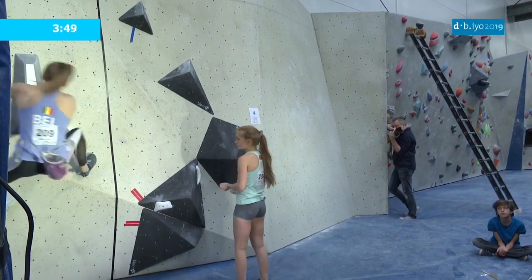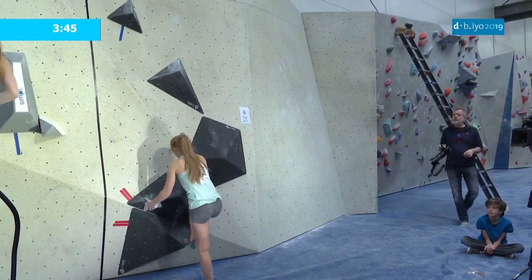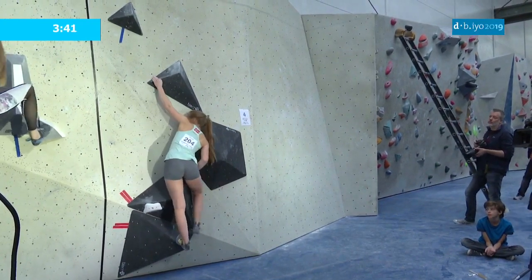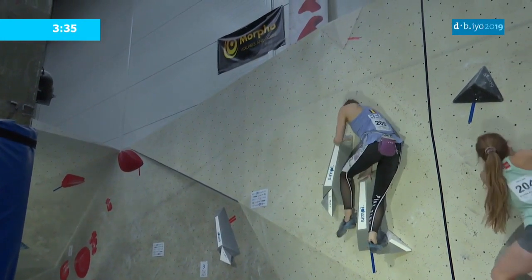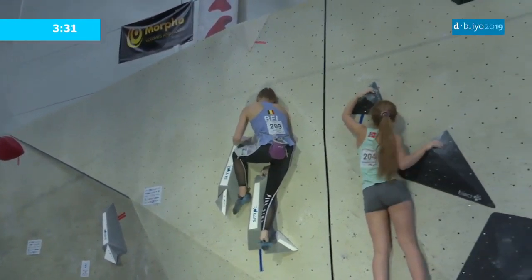Meanwhile, we can see Mia trying to give it another attempt. And Lisa Hardequest, we can see her foot on the left side of our screen. Yes, we can see her now. She managed to stick the dyno movement and she's going the right way instead of the left way.